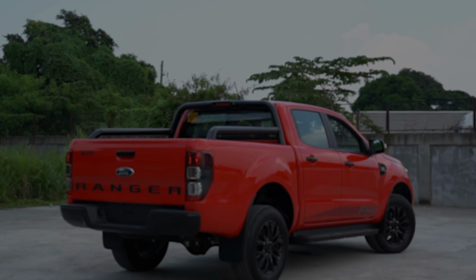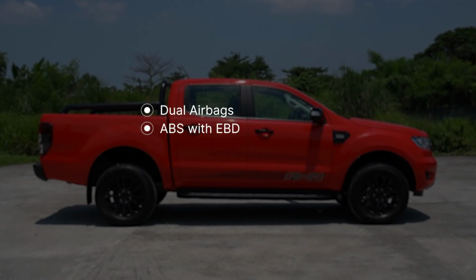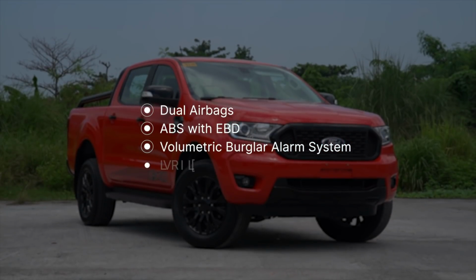The Ford Ranger FX4 comes equipped with dual airbags, ABS with EBD, a volumetric burglar alarm system, and ISOFIX.